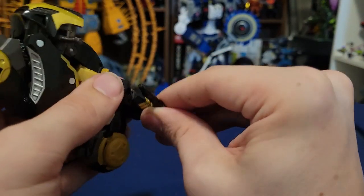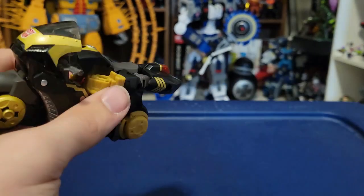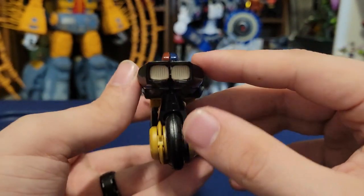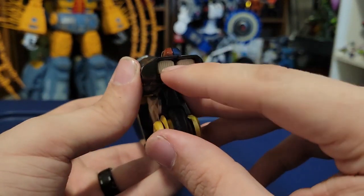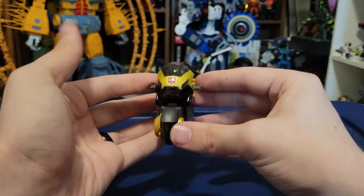You can use them if you want to put in any extra weapons. Anything that's a 5mm port will fit there, obviously, so if you want to give him a little bit of extra weaponry, you can do that. And of course the light bar comes together here at the back. Hands folded up form a little vent at the back, which is really nice. And yeah, he is a neat little bike.